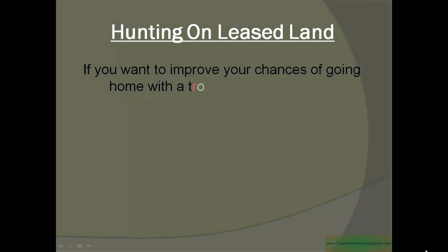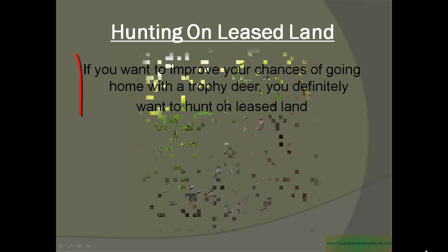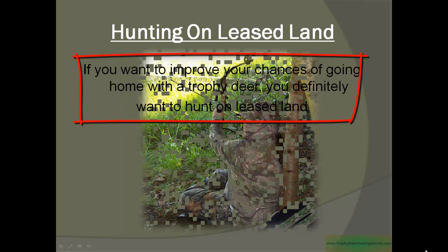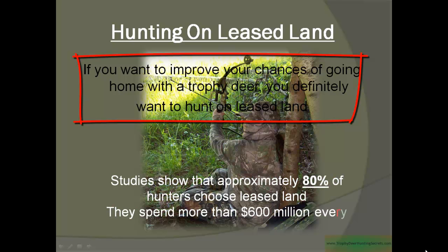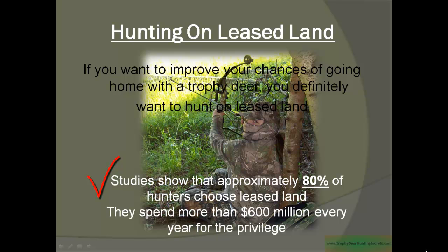Before we get to that, let's talk a little bit about hunting on leased land. If you want to improve your chances of going home with a trophy deer, you definitely want to hunt on leased land. Studies show that approximately 80% of all hunters choose to hunt on leased land. As a matter of fact, they spend more than $60 million every year for the privilege to do so.